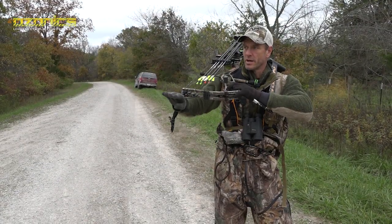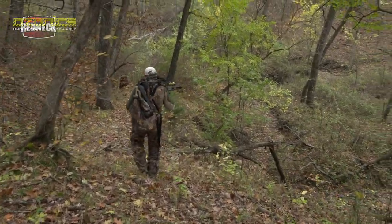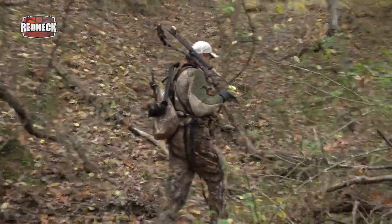So we're gonna go in the long way. We're gonna drop down into this ditch and work our way clear around the back side and then pop up and come into that tree stand from the opposite direction from the food plot.